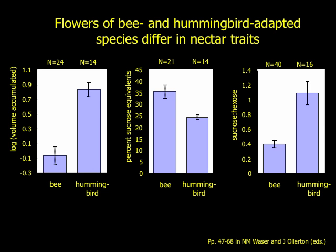Okay, moving right along, we can also look at nectar traits, comparing bee to hummingbird pollinated species. As you can see in the first graph, hummingbird pollinated flowers produce much, much more nectar than bee pollinated flowers. In the second graph, bee pollinated flowers produce more concentrated nectar than bird pollinated flowers. And in the third graph, hummingbird pollinated flowers have nectar that's sucrose rich relative to the amount of hexose, whereas bee pollinated flowers are sucrose poor relative to hexose, so it's mostly fructose.